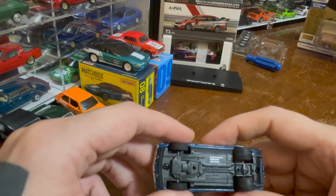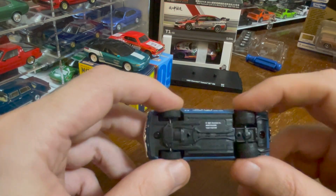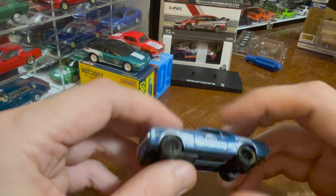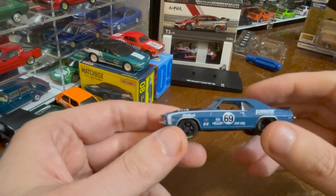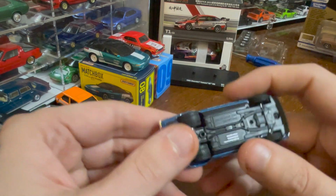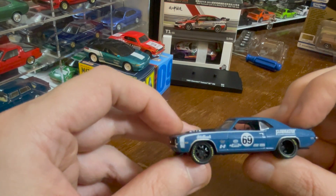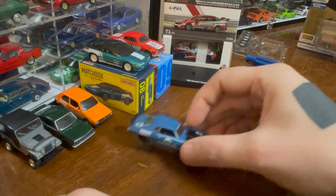I'm really tempted to do a wheel swap on this. We don't really have time. Maybe I'll make a video and do that. This is very cool. This is a cool Camaro. I don't know what the scale is. It's definitely not 1/64 though. But it is very cool. Surprisingly cool.